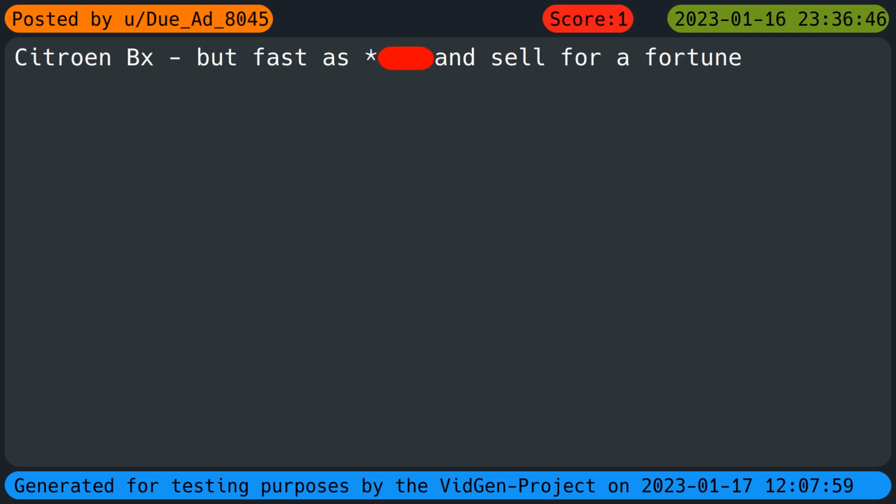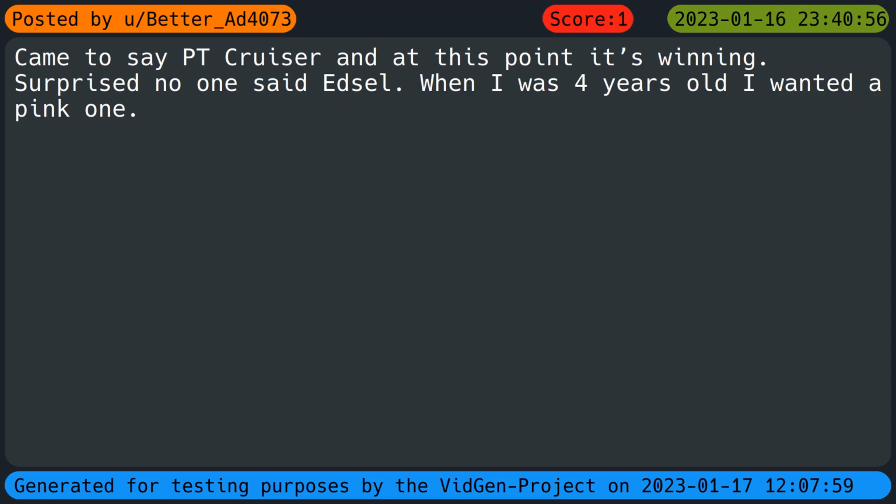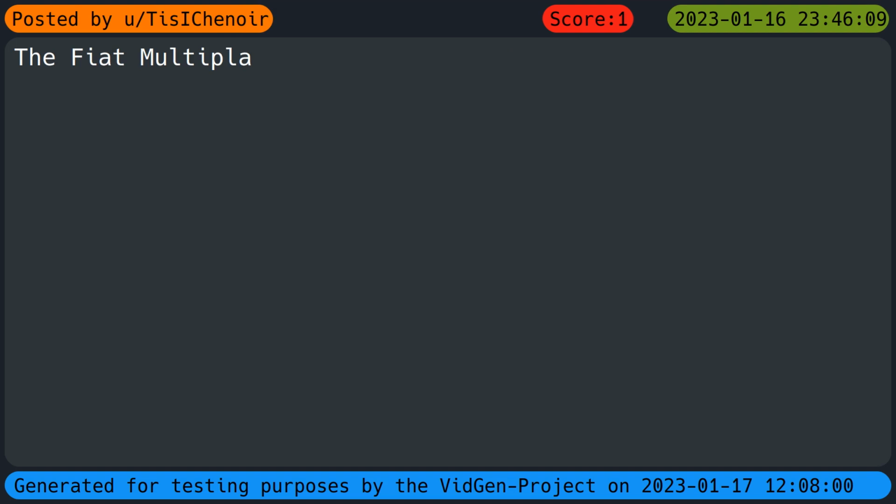Citroen BX, but fast as anything and sell for a fortune. Jeep Renegade. PT Cruiser. The Ssangyong Rodius, surely. The AMC Pacer. Change my mind. Came to say PT Cruiser and at this point it's winning. Surprised no one said Edsel. When I was 4 years old I wanted a pink one. The Fiat Multipla.